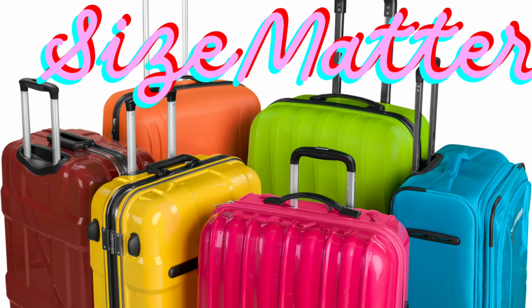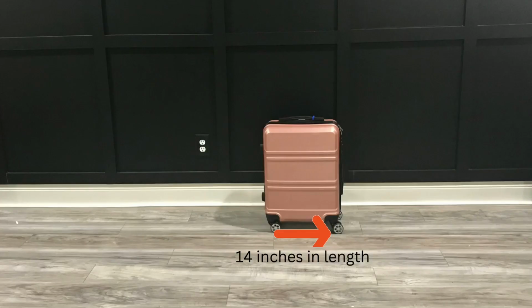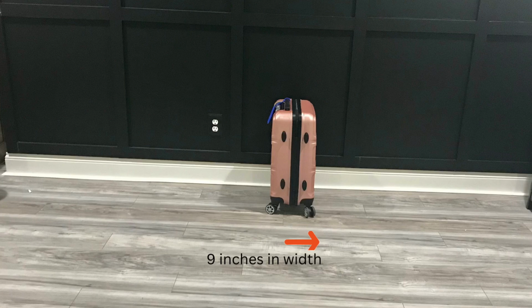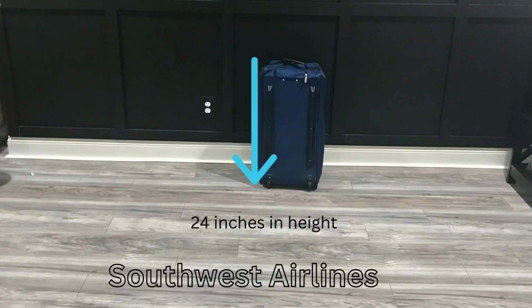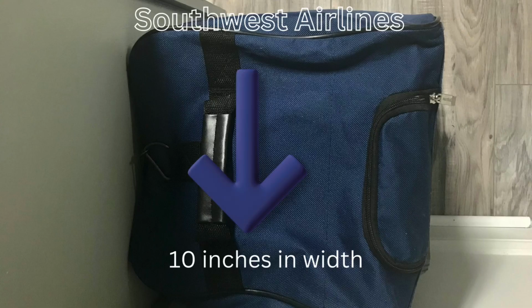However, size does matter. For American Airlines, Delta, and United, a carry-on bag dimension should not exceed 22 inches in height, 14 inches in length, and 9 inches in width, including handles and wheels. Southwest Airlines gives their passengers a little extra luggage space. A carry-on bag's dimensions are limited to 24 inches in height, 16 inches in length, and 10 inches in width.